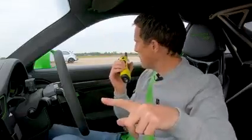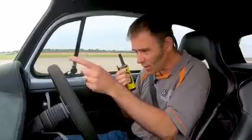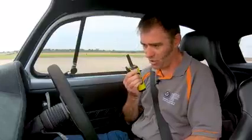What's the top speed of your car, Richard? Originally, it was about 85 miles an hour, but I don't know, is the answer to that. I mean, the speedo goes up to 100 and the needle goes all the way around and hits the zero pin, I reckon around about 130. So maybe 130, let's find out.